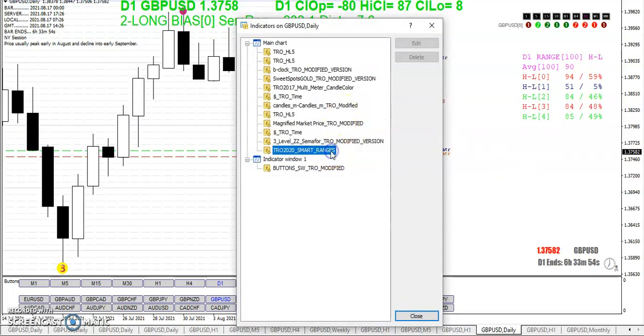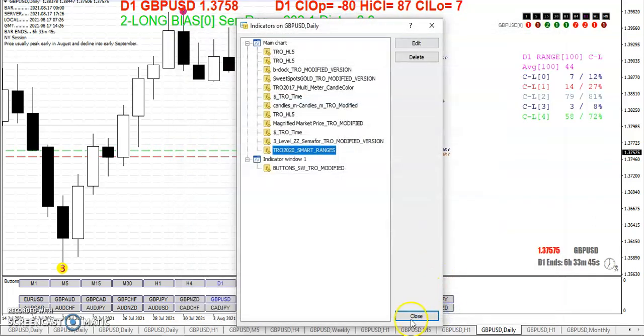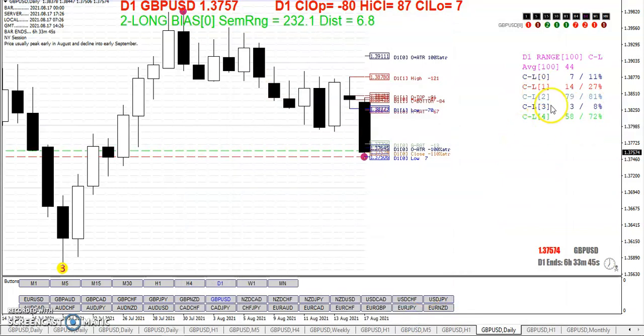But let's just take a quick look at something. Let's look at close minus low, because we're in the green RAT zone right now. So you can see here, yesterday was only 14 off the bottom. Day before was 79. That's a green candle. Then 3, then 58. So it seems like on these days where you have bear candles, it's not looking like there's much retracement off of the bottom. See, right now there's only a 5 pip retracement.